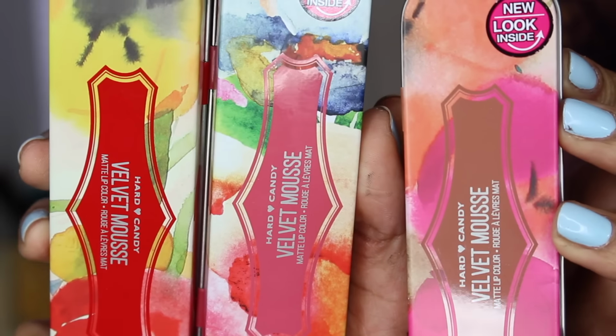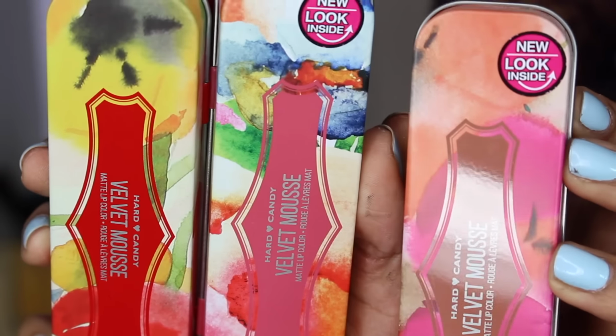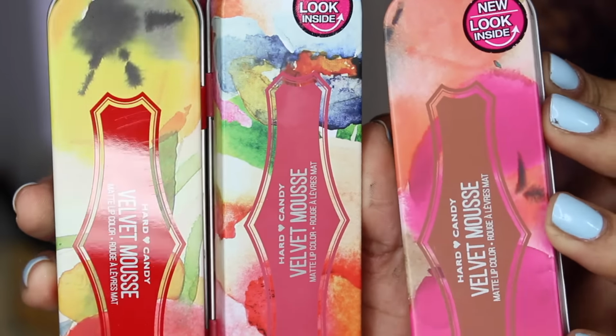Alright, so I got sent a bunch of goodies from Hard Candy, like a lot of products, so I'm just going to quickly mention them, and if you want to see a review on them, you know the drill. Something that I'm super stoked and excited to try out are their new liquid lipsticks, or velvet mattes. These are their Velvet Mousse Matte Lip Color. The packaging though, it's to die for. They come in this little tin, I think you call it, and it has a mirror. That's what it looks like.